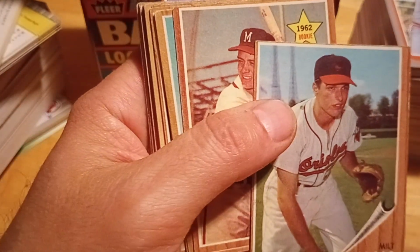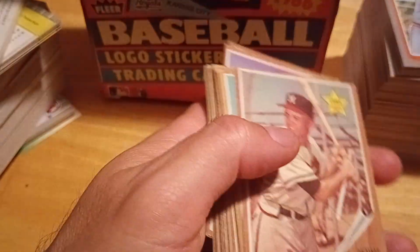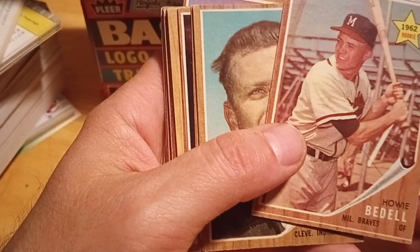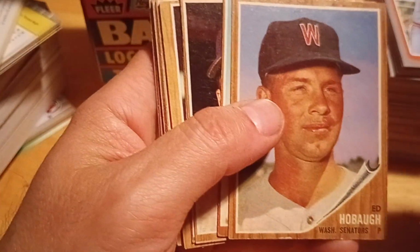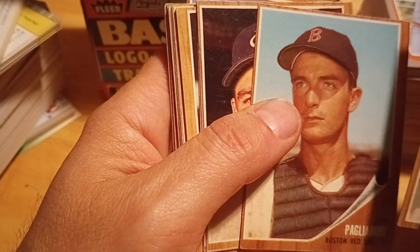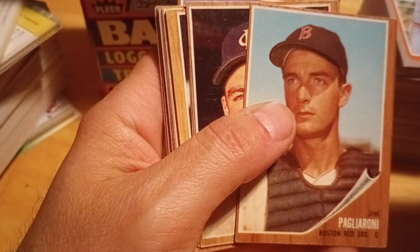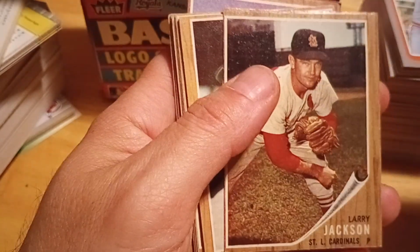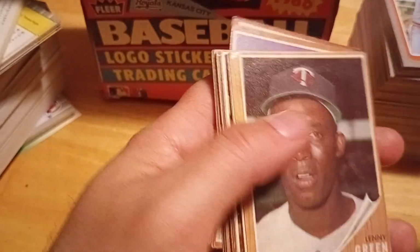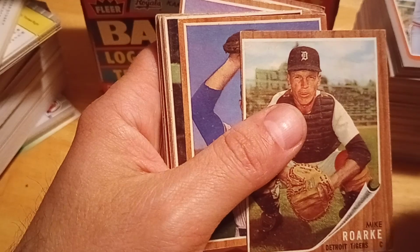Milt Pappas, it's not bad. Gene Green, Harbaugh, I don't know. Jim Pagliaroni, Darren Johnson, Larry Jackson. Yeah, I'm pumped again.